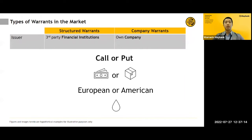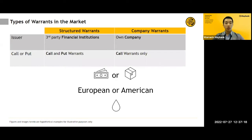Secondly, there are call or put warrants available in the market. Structured warrants can be issued as either call and put warrants over an underlying share, index, or even exchange traded fund (ETF), whereas a company-issued call warrant is issued only as part of a corporate fundraising exercise. So company warrants are issued to raise capital and encourage investors to buy stock in their company in the future.